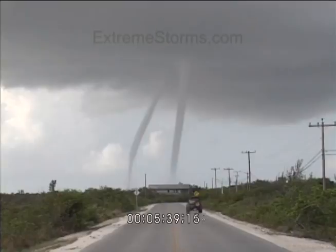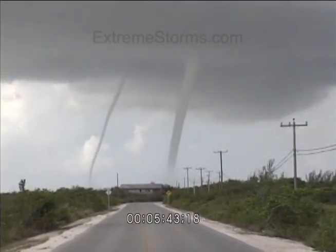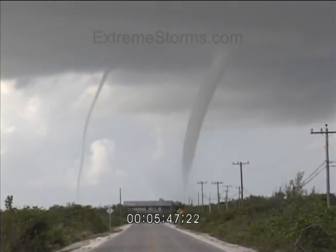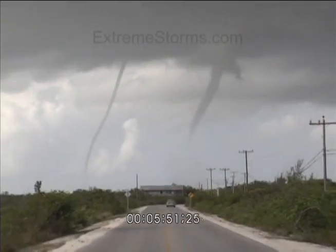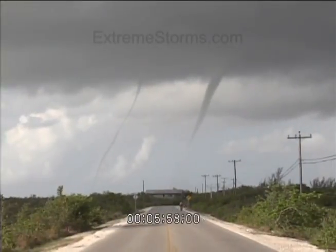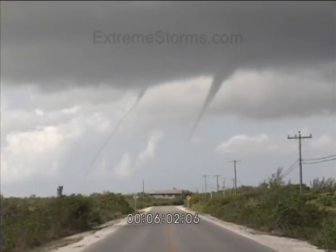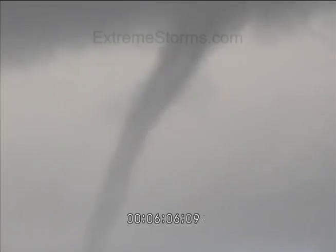As I speed up the tape, you can see the leftmost waterspout go through a thinning transformation. I'll speed up the tape again, and you can see the leftmost waterspout dissipate. Here is a close-up of the rising, rotating column of air in the remaining waterspout.